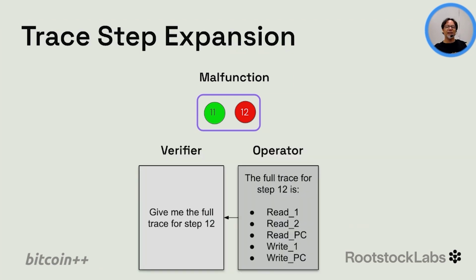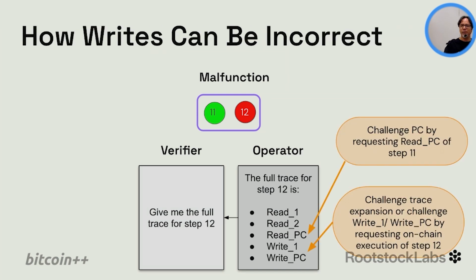So what we ask the operator in this case is a new challenge, where we ask for the full trace of that instruction. We only had the hash, now we want the full trace of that operation. So the operator will bring all the read values, each one with the last step where this memory address was last written, everything. And now it's very easy to find out where the error is.